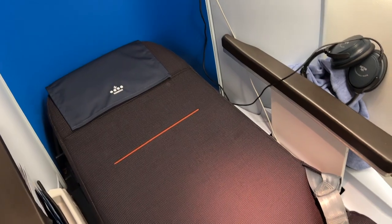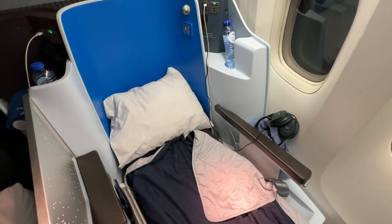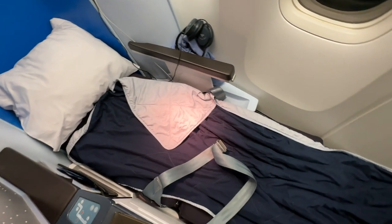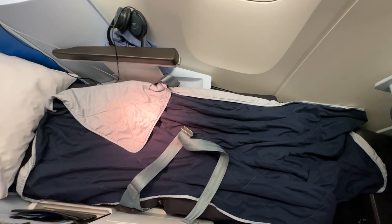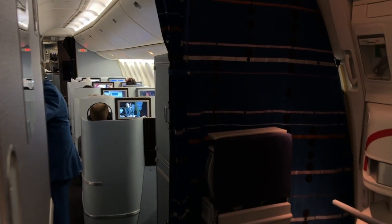Admittedly, I did not sleep on this flight just because of the timing, but I did absolutely get plenty comfortable. The seat was absolutely fantastic. The only weird thing is that you see the seat didn't actually reach the footrest. But the fact that they gave us a real pillow, not the cheap little pillows that some airlines give out nowadays, and the comforter wasn't thick, but it did plenty for the job that I needed.